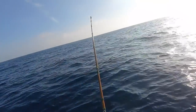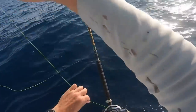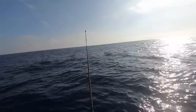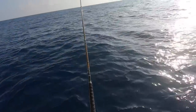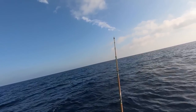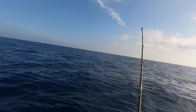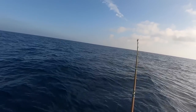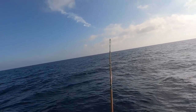So I'm gonna lay this rig down. Good friend of mine, Matt Conrad, taught me this trick. The greatest deep dropper in all of North Texas. Like to lay the rig down, give him a second to eat. That looked like a tile bite.